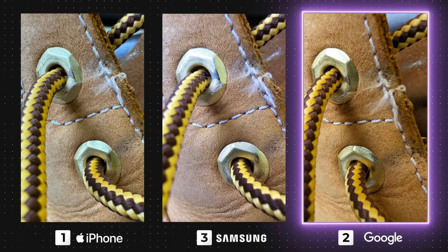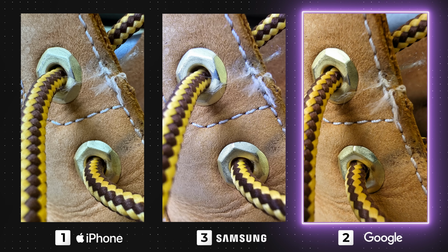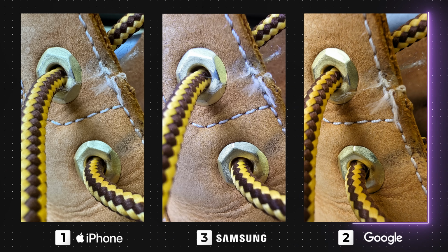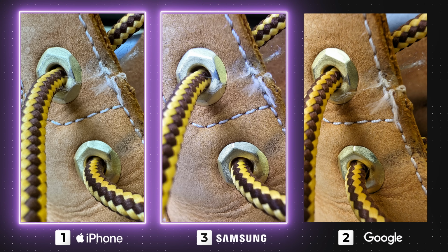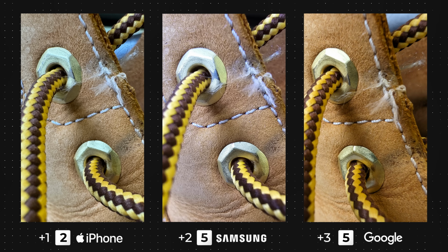Thankfully, the Pixel comes through in this next photo of my wrecked boots. It's been a long winter, okay? The color accuracy, exposure, and sharpness is all there. Good job, Google. It's tough to choose between the iPhone and the Galaxy, as neither have done very well. The iPhone's green tint is screaming hello, and the Galaxy is overexposed. I'd say the texture and sharpness is slightly more prominent on the Galaxy, so for that reason alone, it'll get an extra point.